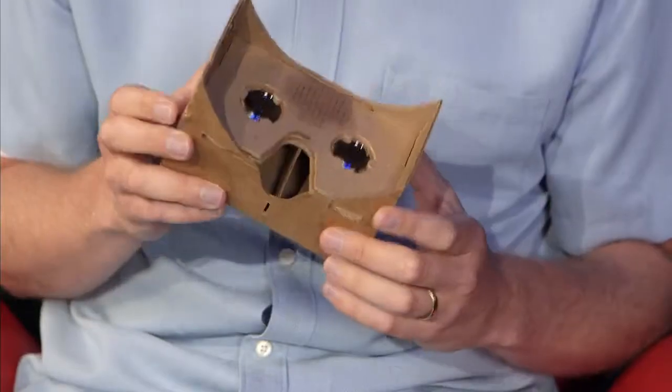Well, I have something kind of unusual here. I'm already intrigued just by looking at it. I know. So this is called Google Cardboard. They call it a virtual reality headset, but it's made from cardboard and from little cheap plastic lenses and a little NFC tag and a little magnetic button.